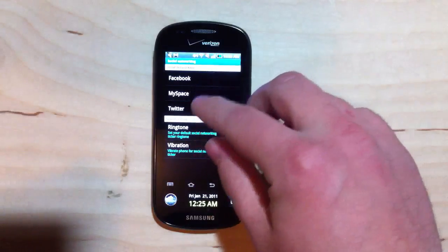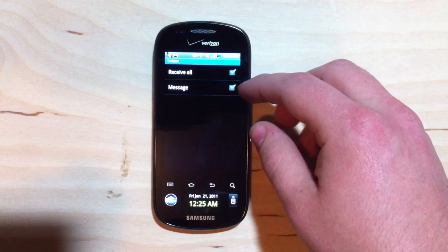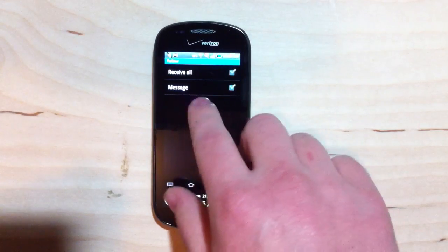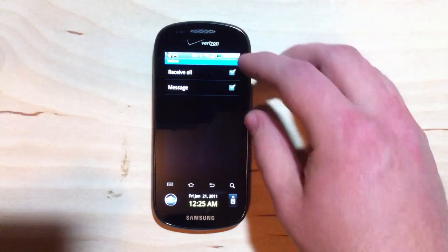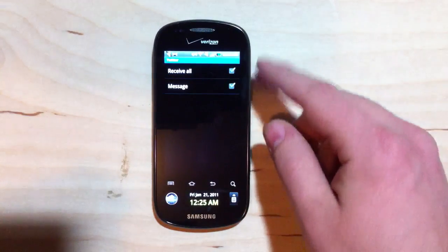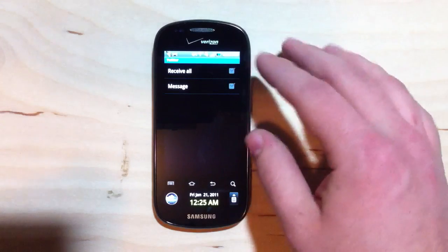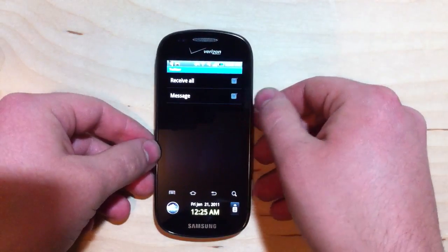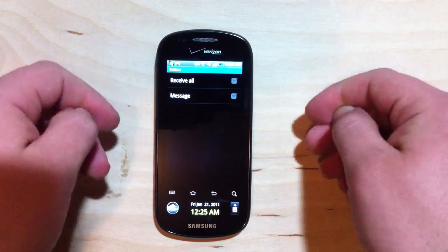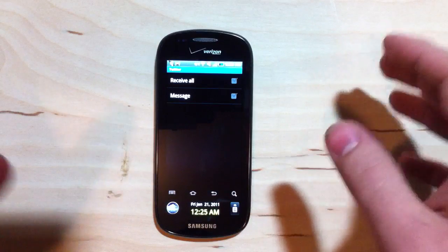If you go on to Twitter, you can say receive all or message, and this is buggy because I'm assuming messages means DMs, direct messages, but I can't just select that. If I select message, select all is automatically selected as well. If I unselect message, receive all is automatically unselected. So there's no way for me to just get direct messages or just messages. So I either don't get anything from Twitter or I get everything from Twitter.